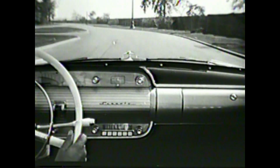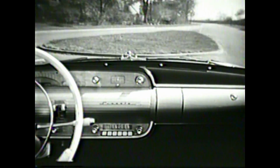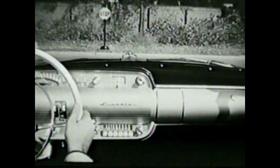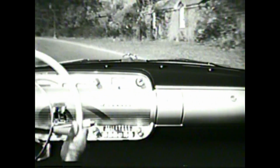And if you're still in doubt, just wait till you sit behind the wheel of your Lincoln. Wait till you try the effortless ease with which you handle this big automobile. Much more easily than most small cars. You know, Lincoln offers all the optional power features. Power steering, power brakes, the wonderful four-way power seat.